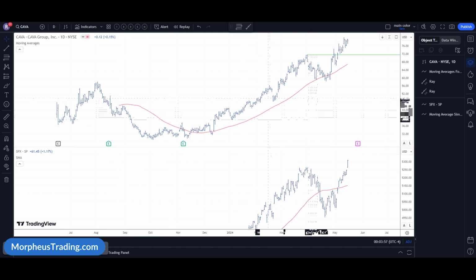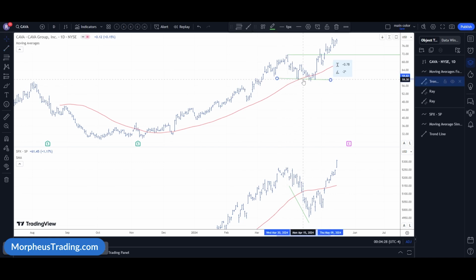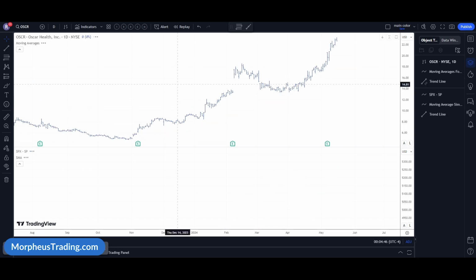It's a pretty simple concept. We're looking for the stock to be setting higher lows while the index is setting lower lows, or at the very least holding its ground like CAVA is here. We have the S&P down here setting lower lows, and we have CAVA from this area here basically sideways. There's a little bit of an undercut there, but that's pretty darn good when the market's falling apart and CAVA is pretty much sideways.